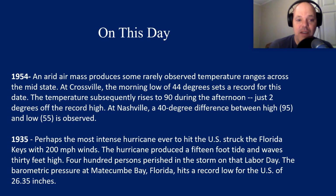On this day in 1954, a very dry air mass across Middle Tennessee set up a very interesting situation. Dry air cannot hold on to heat. So you may get really warm in the afternoon, but then you get some really chilly nights. That's how it is in the desert. It can get really chilly at night, maybe even frost. But then by that afternoon, you get into the 90s near 100.